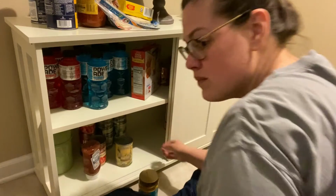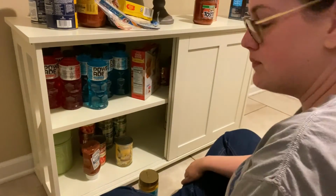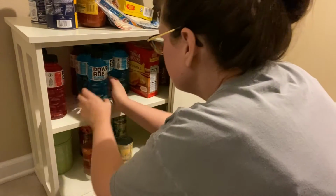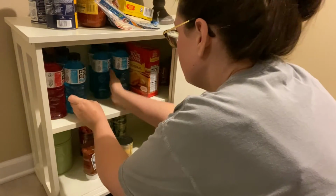Also, I have a closet in my back bedroom that I want to get tackled today, and I've got a little bit of cleaning to do in the kitchen. So let's go ahead and get on into it.